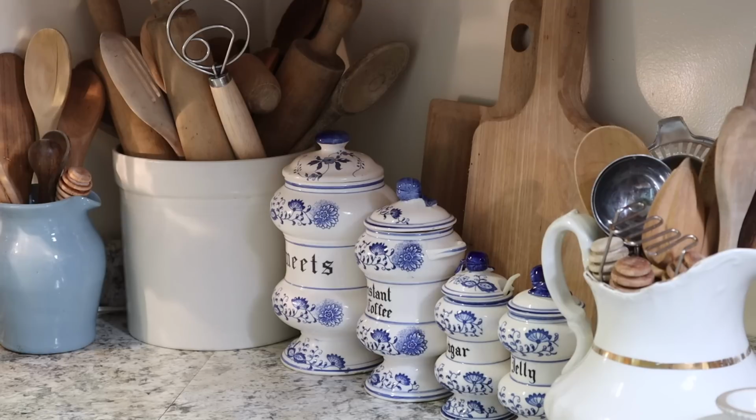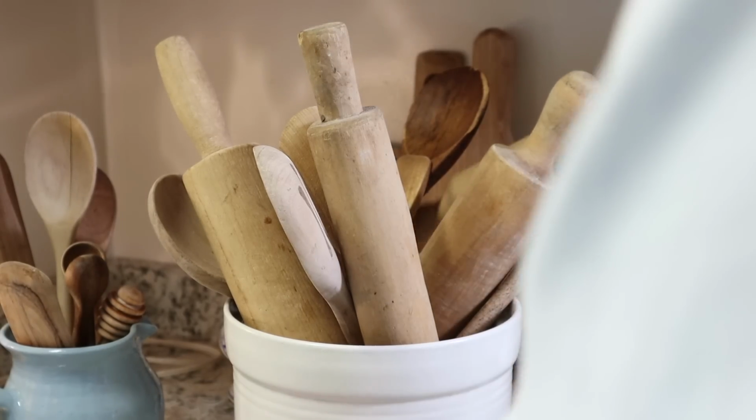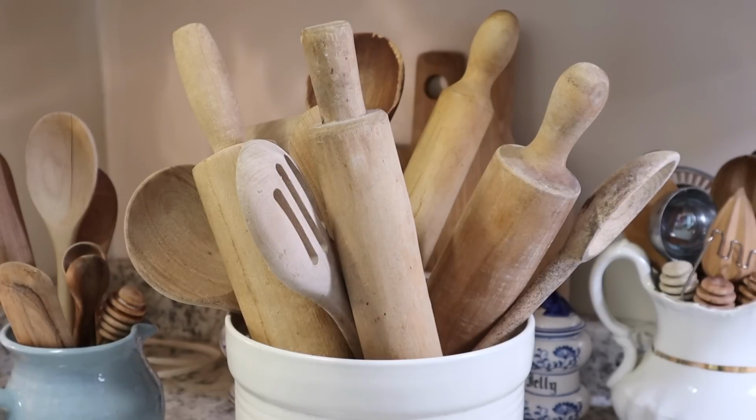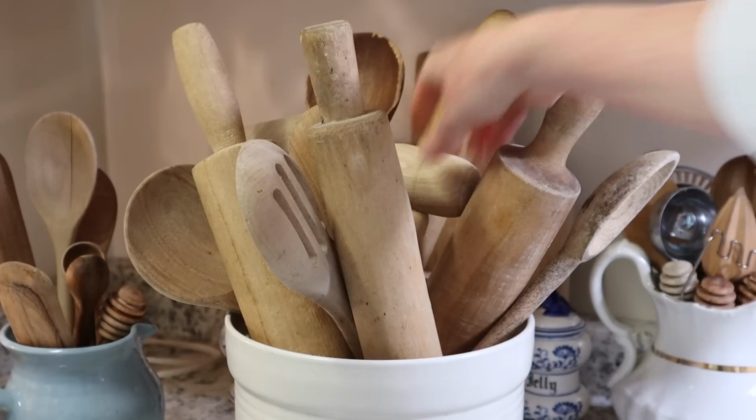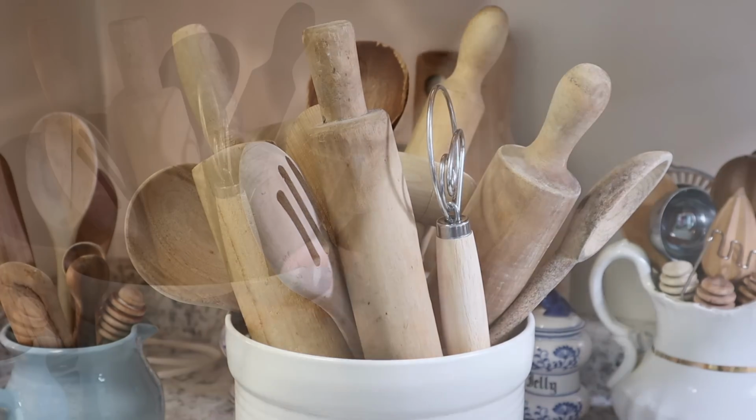I'm adding the new canisters here in front of my wooden cutting boards. I love the vintage charm that these add to our kitchen counters, and I think they're the perfect size to go right here in this spot. And then next I'm going to add my new rolling pin into my crock with all of my other wooden spoons and rolling pins. And then I recently added some of my smaller wooden utensils into this crock pitcher that you see here on the counter, and I'm going to add that new masher into there with those in that blue crock.